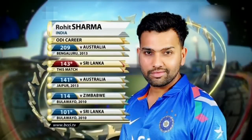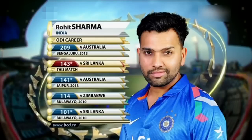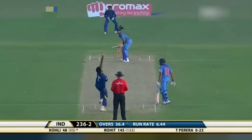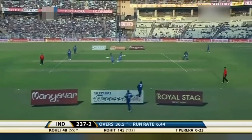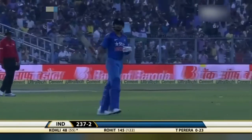There we are, 209 against the Australians in Bengaluru, 2nd of November last year. Just 2 weeks before that, he made 141 against them. Kohli on 48. Kohli's pushing hard for the second here, and he's got to take it. Well, he's very fast, and he's fast thinking as well. He wanted the half century, and he's got it.